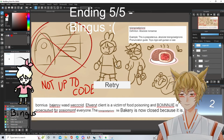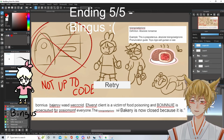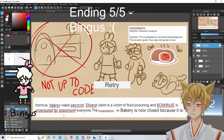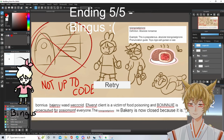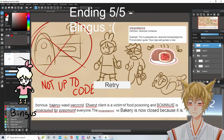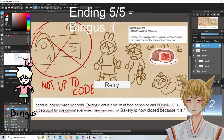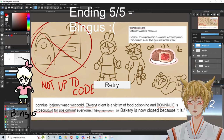Bonus Bakery. One client is a victim of food poisoning, and Bonnie is prescribed for poison for everyone. The bakery is now closed because it is not up to code. Retry. Meat buns bad. Animal deceased. Definition: absolute nonsense. Example: this is preposterous. Absolute pronunciation guide.